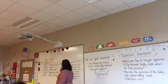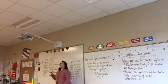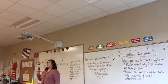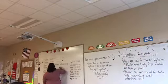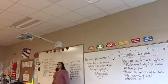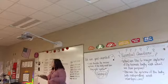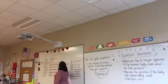Circulatory and respiratory. How are they working together? Without your blood pump, without breathing, your blood wouldn't be pumping. Okay, and vice versa, right? So these are going to be connected because breathing and blood moving through our bodies are both things that we need to keep us alive. So those are going to be connected.